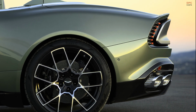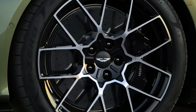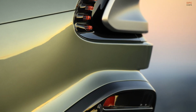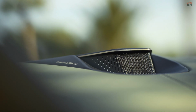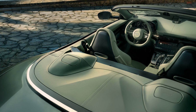Now, because convertibles need extra structural reinforcement, the Vanquish Volante is heavier, 209 pounds more than the coupe. That added weight slightly affects acceleration, with the 0 to 62 miles per hour sprint taking 3.4 seconds versus 3.2 in the hardtop. Still, it is hard to call that a deal breaker.